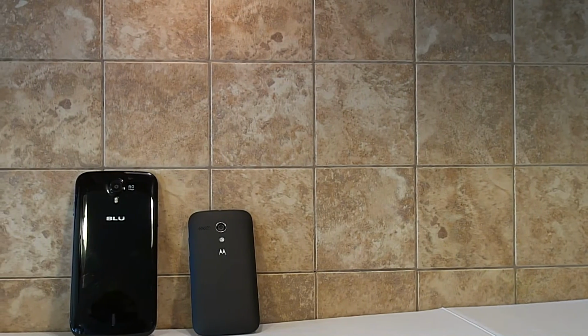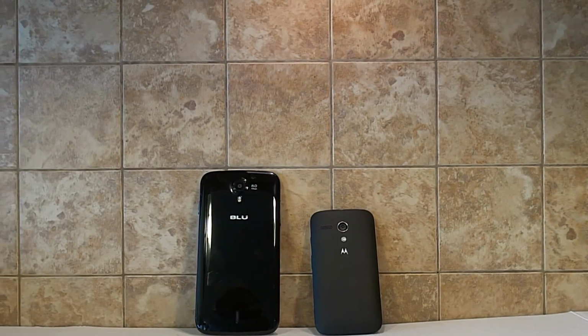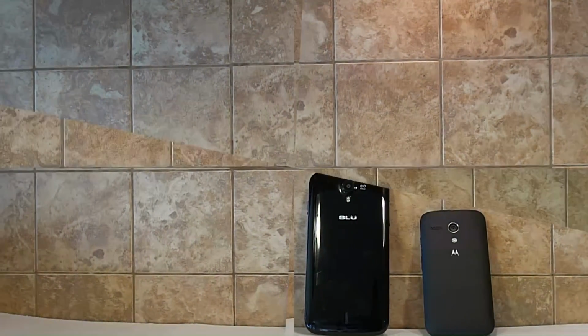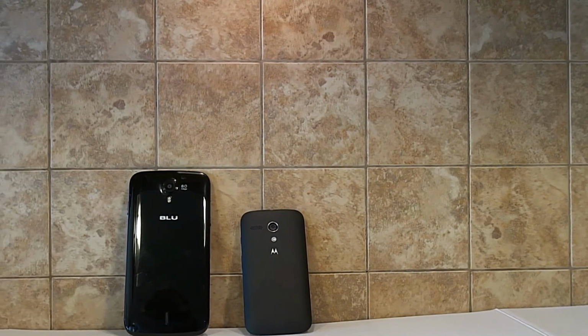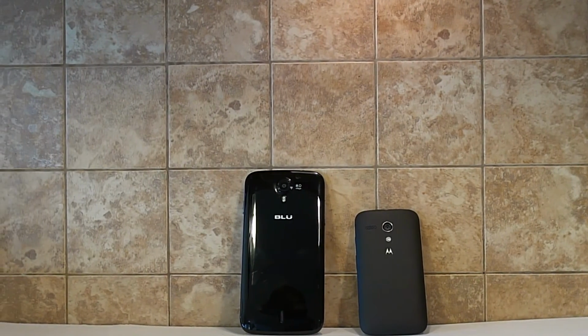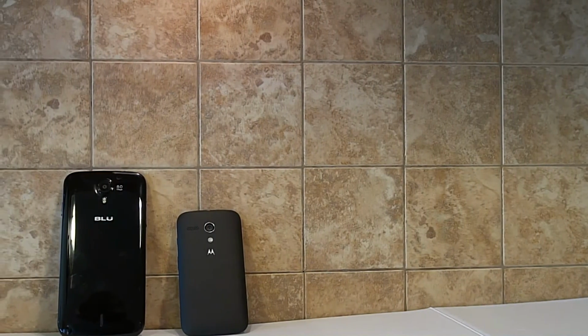Which one of these phones would you be buying? Would it be the Blu or the Moto G? If you've got small hands, I recommend the Moto G. But if you like big phones, I recommend the Blu. You can't go wrong either way with these phones. Both of these phones have good and bad spots on them. They're not top-of-the-line phones, but they are good phones for what they are.